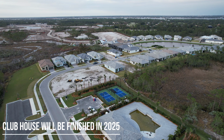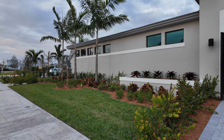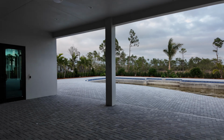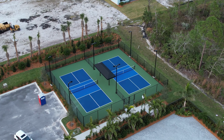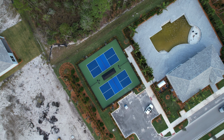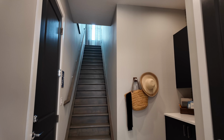Living in Mosaic means more than just a beautiful home. This gated community offers some fantastic amenities, including a clubhouse, fitness center, 2 pickleball courts, and a community resort-style pool. And the best part? The HOA fees are just $246 per month. That covers gated security, full lawn care, and access to all these amenities.